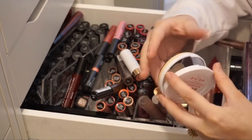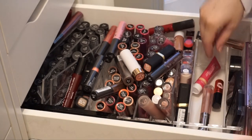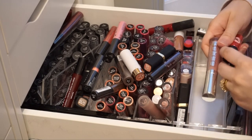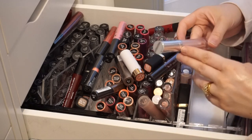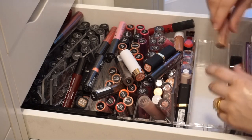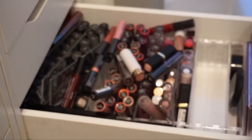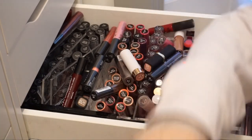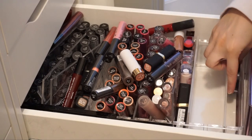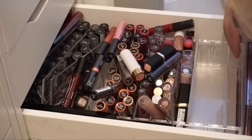This is probably the only good one, the chocolate dipped. But I just don't use these. They're saying goodbye. Nude Glow, don't need that. It's a trial size. Don't need this NYX lip oil. Buxom lip gloss, I will keep. This is in Dominique. This is my favorite shade. Wet n Wild bronzer, don't need it. Soft matte lip cream, unopened, don't need it. Essence Pure Nude Highlighter, not that great, I'm gonna get rid of it. Wet n Wild Mega Cushion, gonna get rid of it, so old.